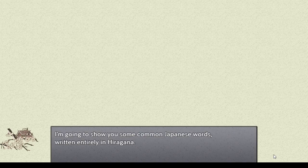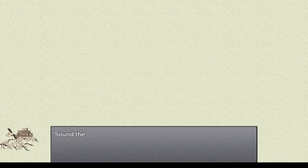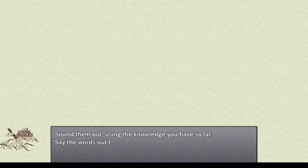I'm going to show you some common Japanese words written entirely in hiragana. Sound them out using the knowledge you have so far. Say the words aloud, and you'll probably get the meaning right away.